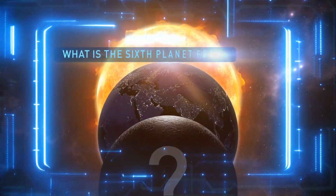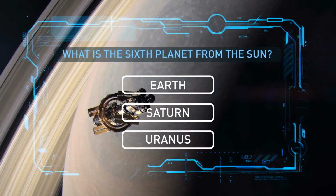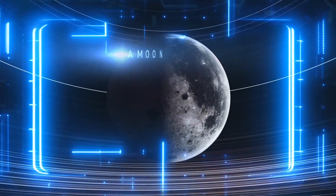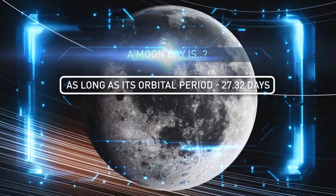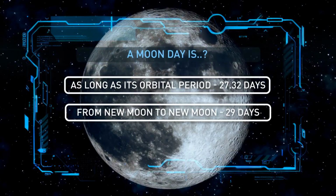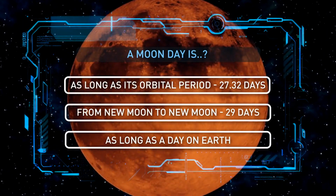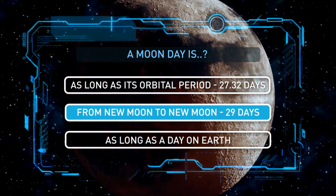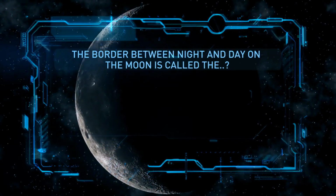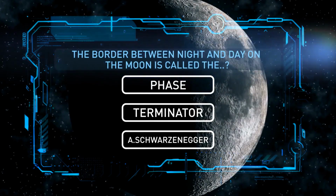What is the sixth planet from the Sun? Earth, Saturn, Uranus. A moon day is as long as its orbital period, 27.32 days, from new moon to new moon, 29 days, as long as a day on Earth. The border between night and day on the moon is called the phase, terminator, Arnold Schwarzenegger.